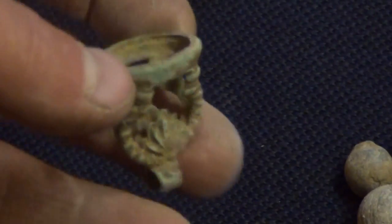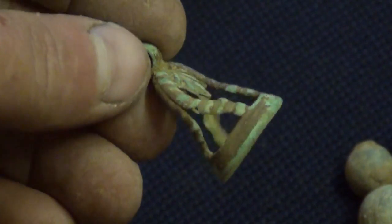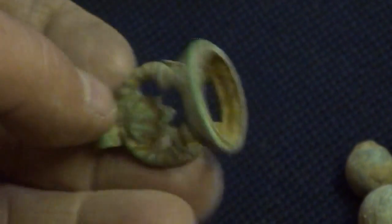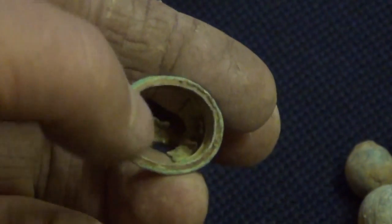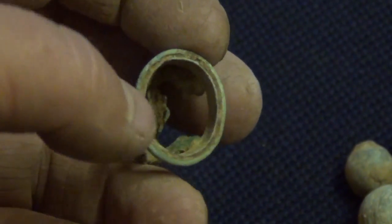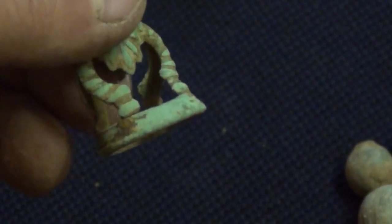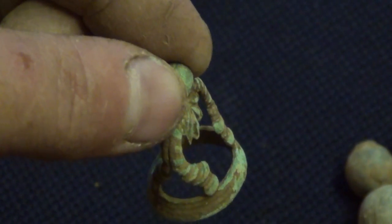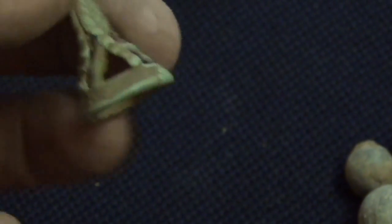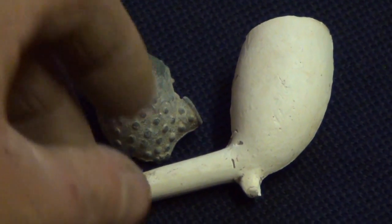This is quite an unusual find, but unfortunately the most important part of it's missing. This would be worn on a chain, and it would have like a semi-precious stone in here, which would be carved with somebody's initials or like a crest or something, and it would be used to seal wax. So if you were sealing a document or something, or putting your seal of approval, you press that into warm wax, and whatever the design was on here would come off on the wax to show that you had sealed that document. Here's a couple of pipes.